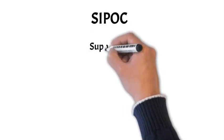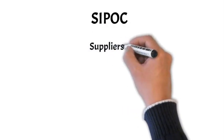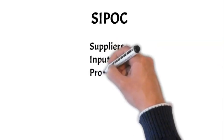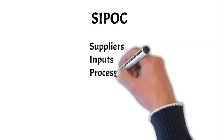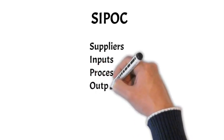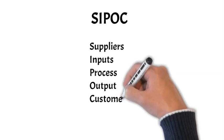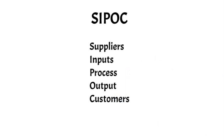To better understand a process, Lean Six Sigma professionals begin with a SIPOC diagram. SIPOC is shorthand for suppliers, inputs, process, outputs, and customers. It is a diagram that identifies all the suppliers, inputs, process steps, output, and customers. By undertaking this analysis, they are assured of a better understanding of the process from its beginning to its end.